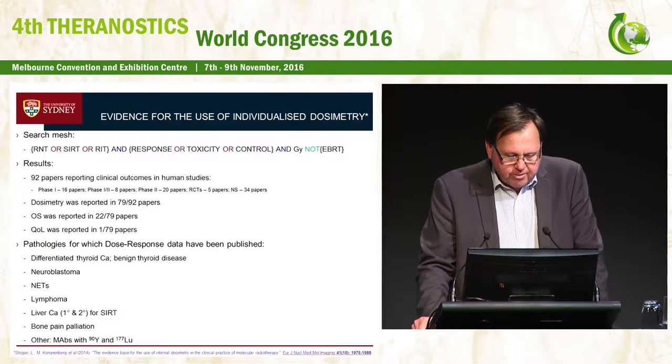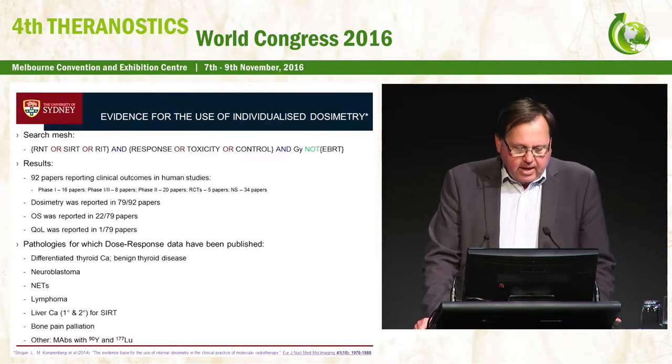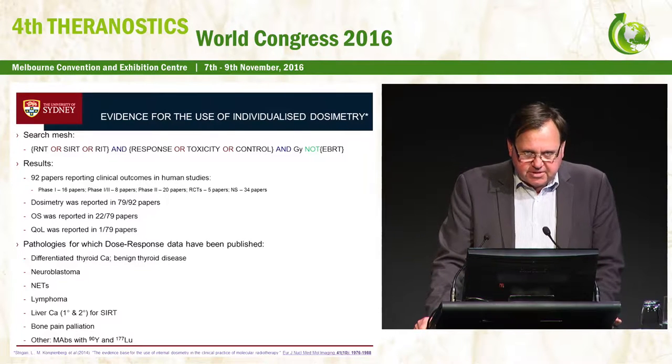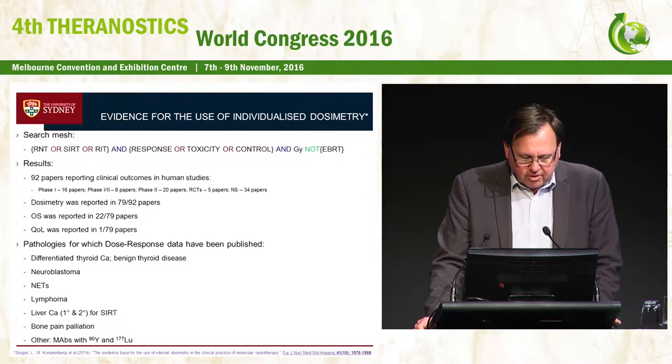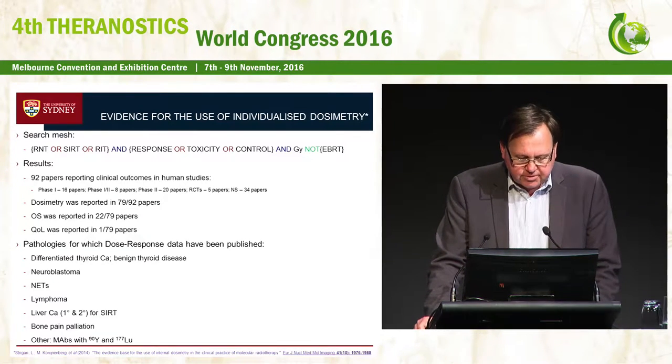Dosimetry was reported in the majority of the papers, nearly 80 out of the 92. Overall survival was reported in a substantially lesser number, only 22 of 79. Quality of life, which is almost essential for publishing in the clinical oncology literature, was reported in 1 of 79 papers. So that is something we do need to pay attention to, and that has been highlighted to us throughout today as well.